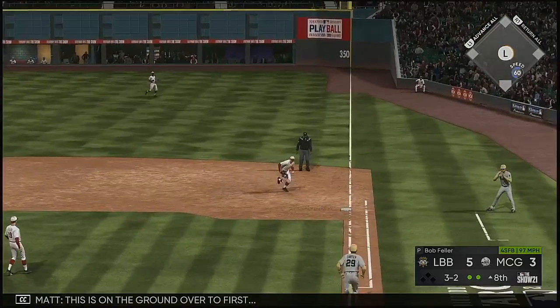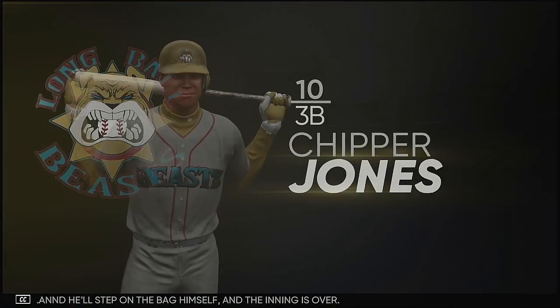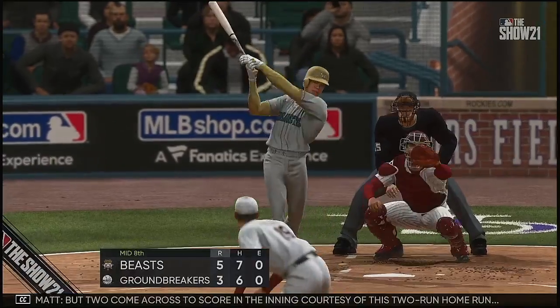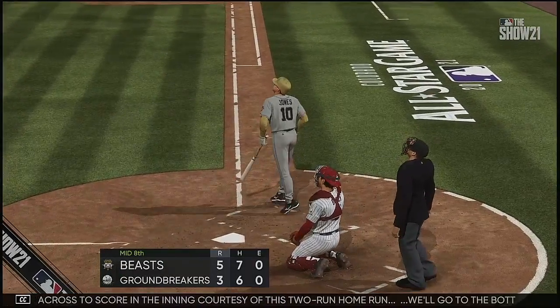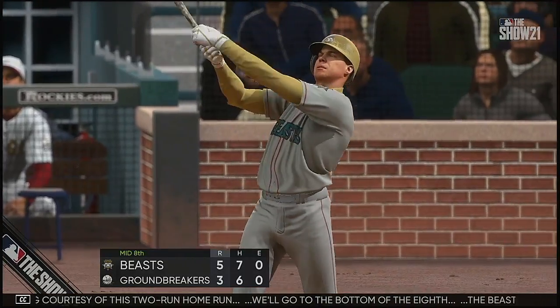This is on the ground over to first. He's got it. He will step on the bag himself, and the inning is over. But two come across to score in the inning courtesy of this two-run home run. We'll go to the bottom of the eighth. The Beast's out in front here, 5-3.